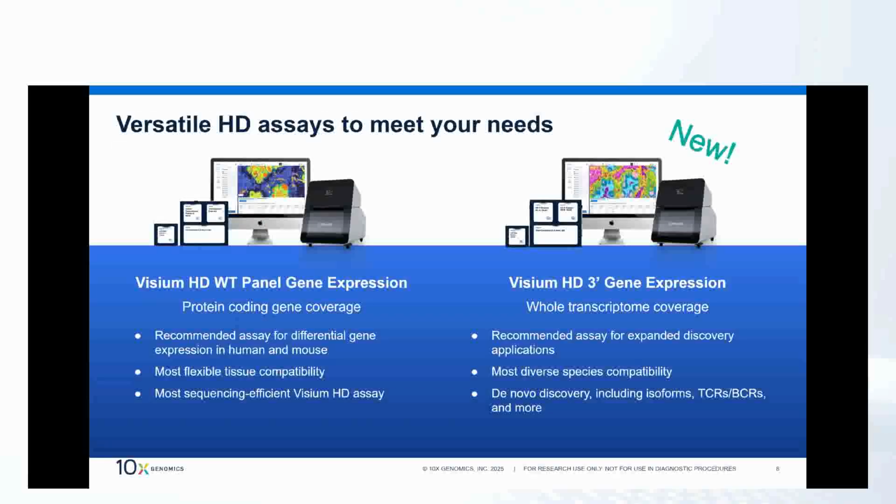We have a couple of different versatile HD assays to meet your needs. On the left-hand side, the current product that is on market and for sale right now is the probe-based whole transcriptome panel gene expression. We use a chemistry here with probes. So again, this is designed to go where the samples are. We would love it if we had complete control over every sample that you get for your research. The fact is you don't.